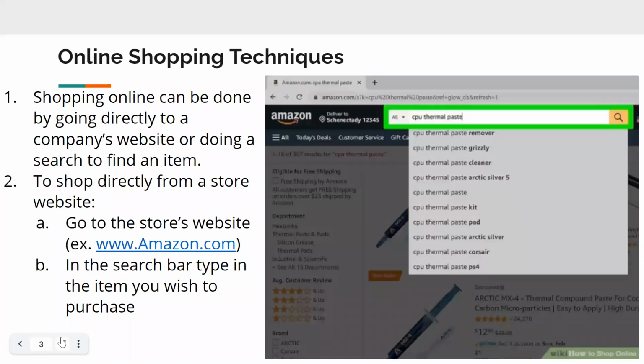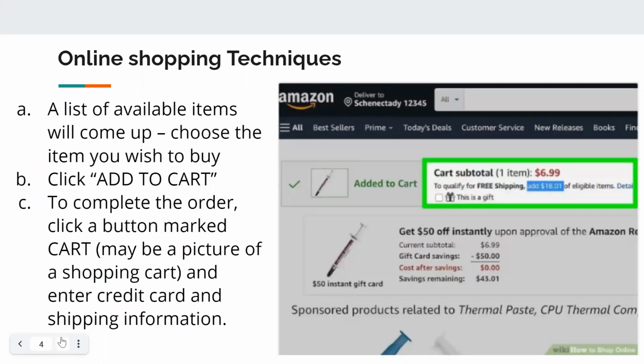Online shopping techniques. Shopping online can be done by going directly to a company's website or doing a search to find an item. To shop directly from a store website, go to the store's website, example, Amazon.com. In the search bar, type in the item you wish to purchase. A list of available items will come up. Choose the item you wish to buy. Click Add to Cart. To complete the order, click a button marked Cart. It may be a picture of a shopping cart, and enter a credit card and shipping information.